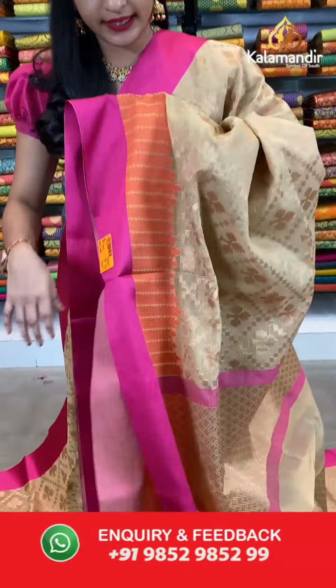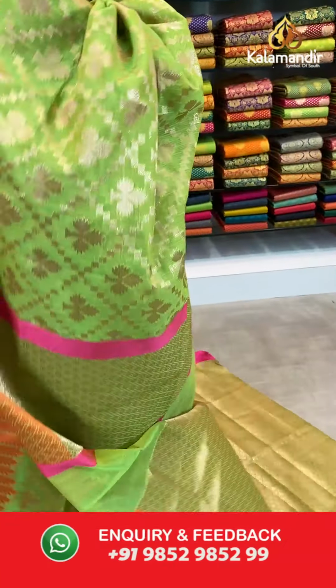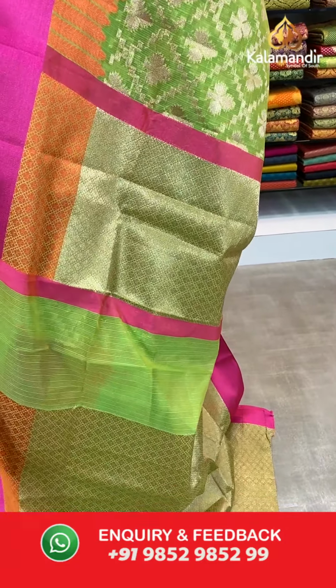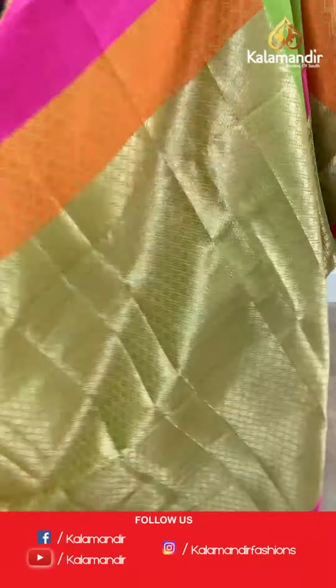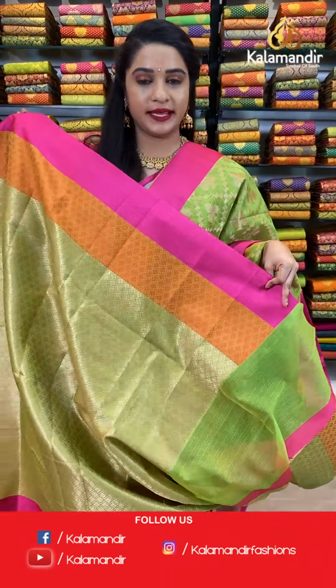Wow, the very classic and very familiar combination, as you all know, which is in parrot green and pink color combination. All over the body we have got diamond weave and geometrical floral booties in golden zari. And here comes the border, contrast plain border along with the thread weaving striped floral vines. And here comes the pallu, we have got a floral brocade pallu in golden zari. And the sari is paired up with self floral brocade blouse along with the plain border.